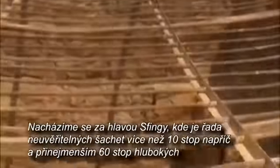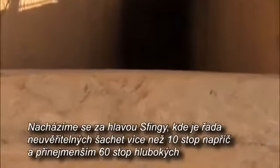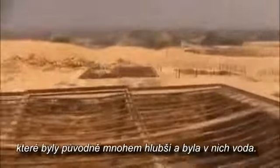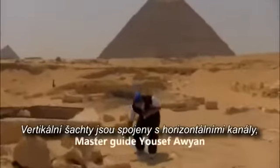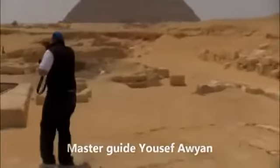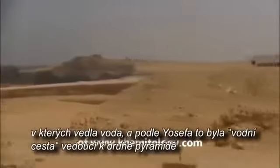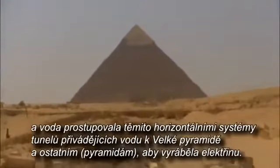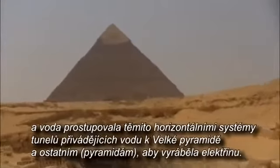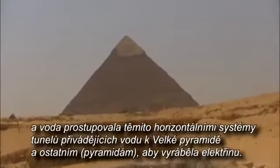So again, behind the head of the Sphinx are a series of these incredible shafts, more than 10 feet across, 10 feet wide, and at present at least 60 feet deep but filled with sand, so originally they would have been much, much deeper and they would have carried water. The vertical shafts connected with horizontal tunnels that carried water. According to Yusuf, this is the causeway that goes to the second pyramid, and the water traveled through these horizontal systems of tunnels, carrying the water to the Great Pyramid and the others to generate electricity.